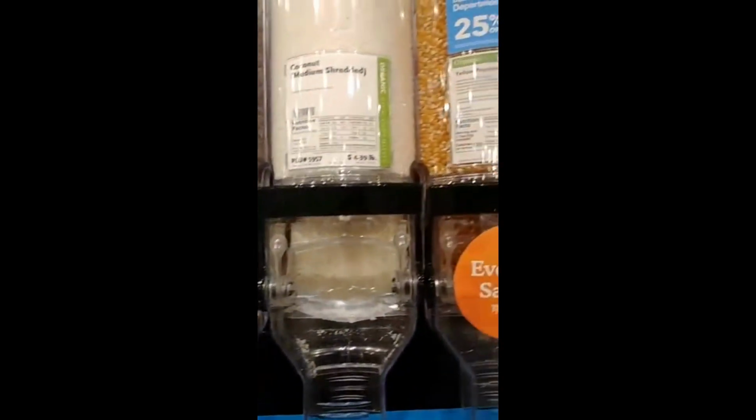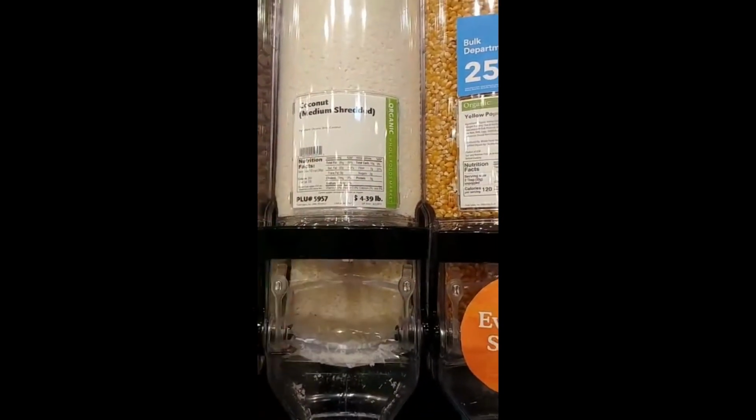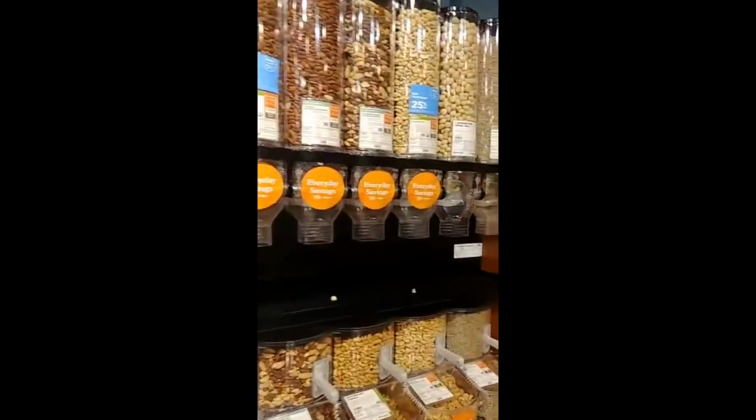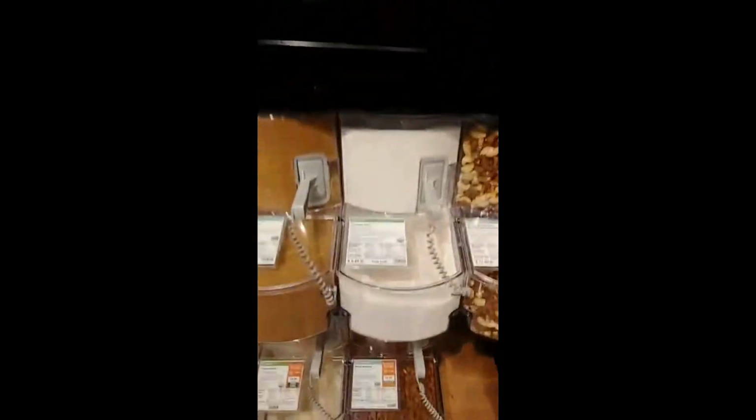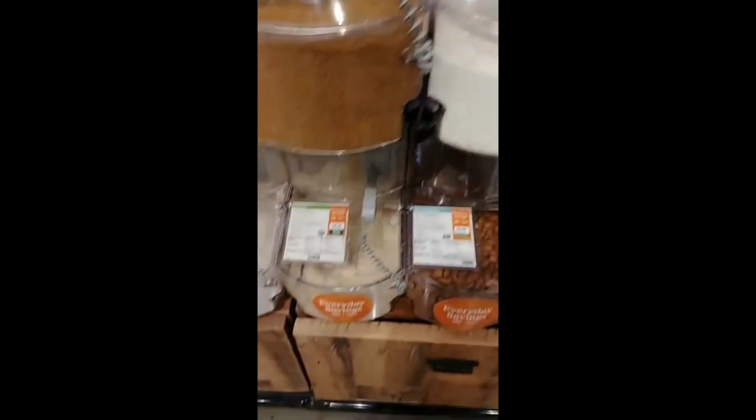That's per tablespoon of those. So there's those. Look at this, this would only have 30 net carbs. You could buy medium shredded coconut in bulk. What's a little bit exciting over here is that you could get coconut flour in bulk, or if you just needed a scoop, there it is. And also almond flour to buy in bulk.